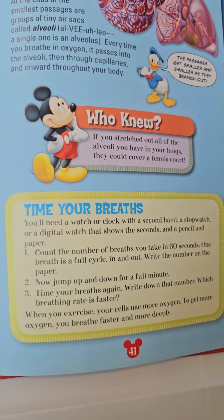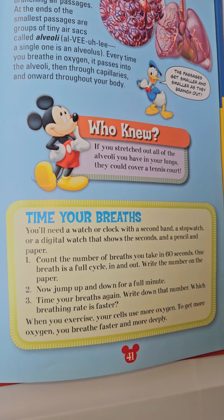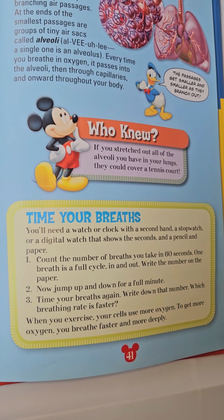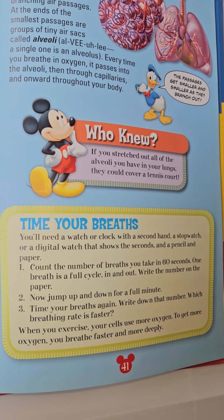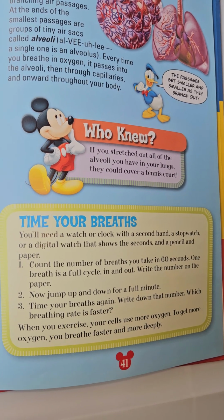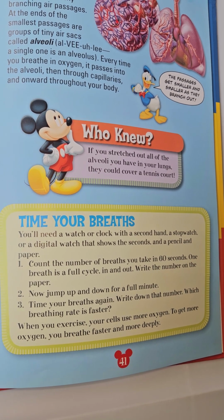Time your breaths. You'll need a watch or clock with a second hand, a stopwatch, or a digital watch that shows the seconds, and a pencil and paper. Count the number of breaths you take in 60 seconds. 1 breath is a full cycle, in and out. Write the number on the paper.